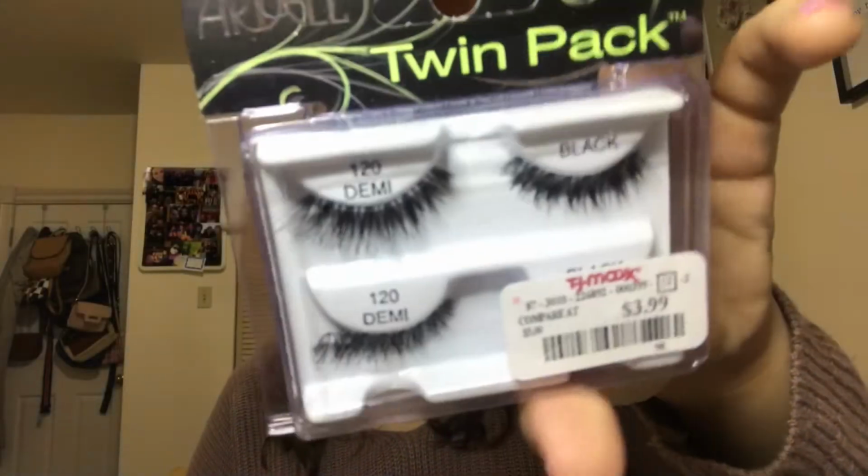Yeah, this is definitely not my favorite. Even look at my bottom lashes. They don't do much for it, you know. So I'm going to be putting on some lashes. I'm going to be putting on Ardell Demi lashes. These are the ones I always wear out.